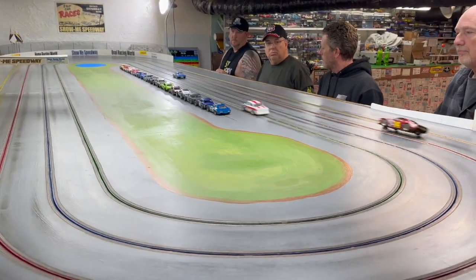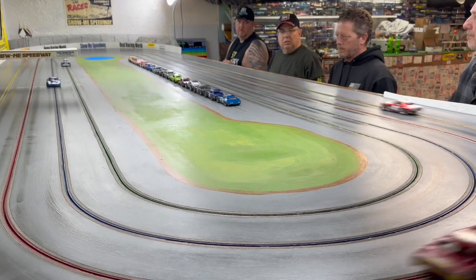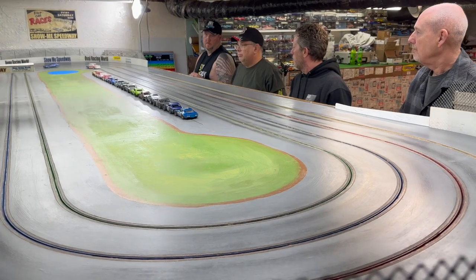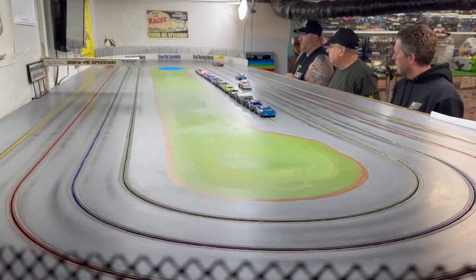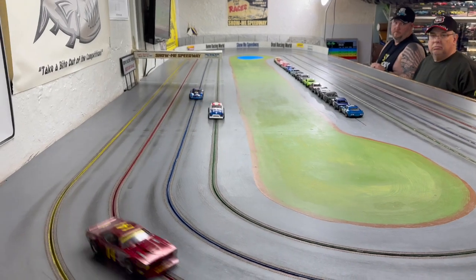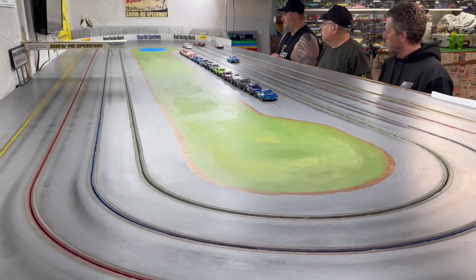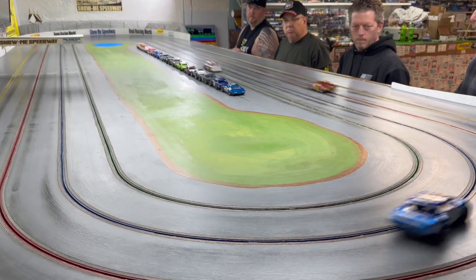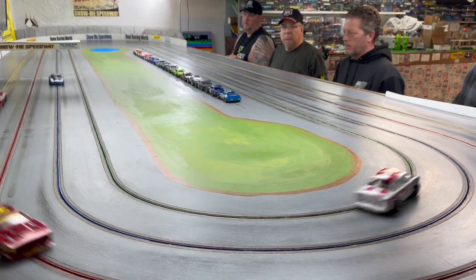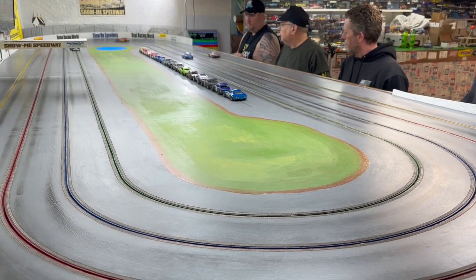All right. Good action here. Running good. Hot cars. That one running pretty good though. Yeah. Hot, hot, hot. Fun times.